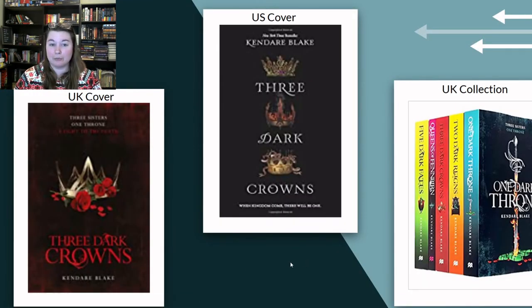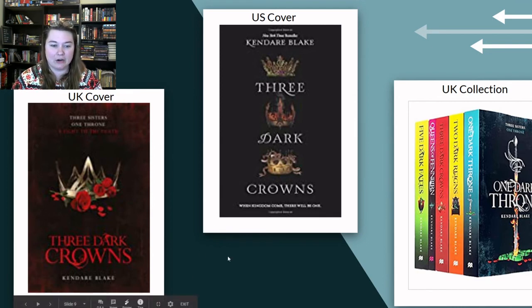The set that I found that were the most wildly different between the US covers and the UK covers, I think, are Three Dark Crowns. I showed off the first book in the series here, and the US cover is pretty much primarily black, with some subtle illustrations. On the other hand, the UK cover has a tint of red, and there's one single crown and some roses, which I thought was an interesting design choice.